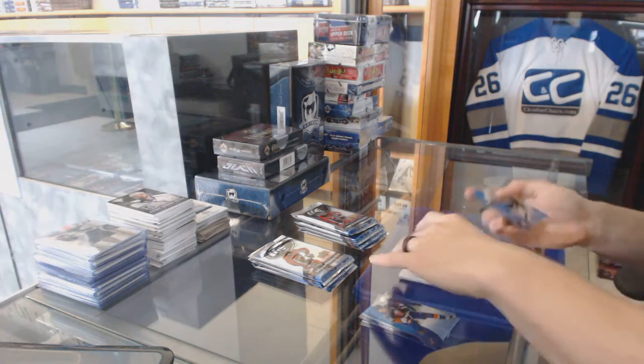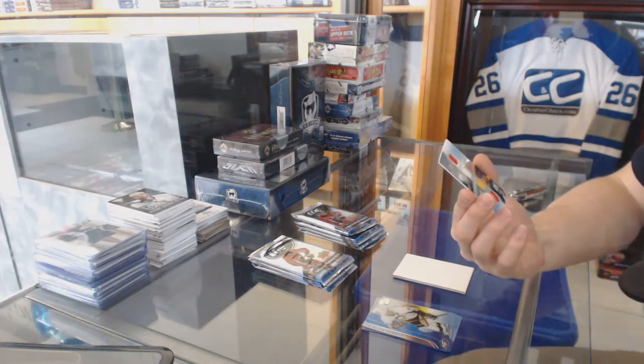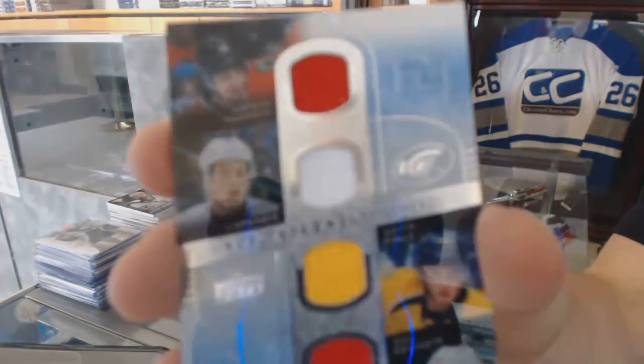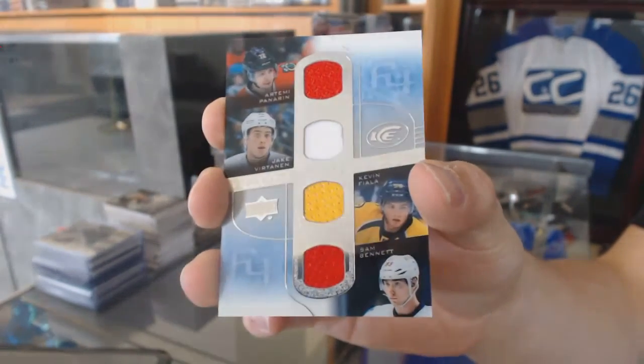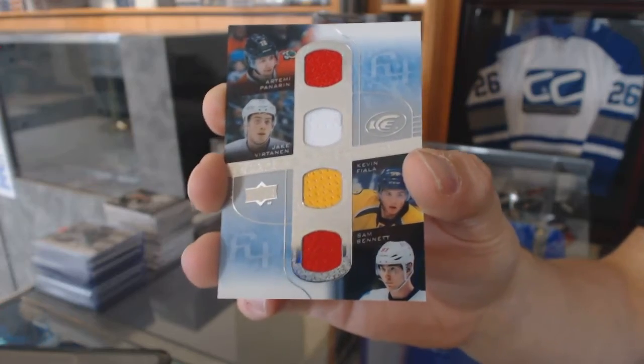Alright, we've got a Frozen Foursomes quad jersey, which would be random between the Hawks, Canucks, Predators, and Flames. Artemi Panarin, Jake Virtanen, Kevin Fiala, and Sam Bennett. Frozen Foursomes quad jersey.